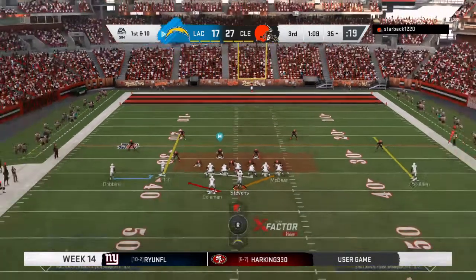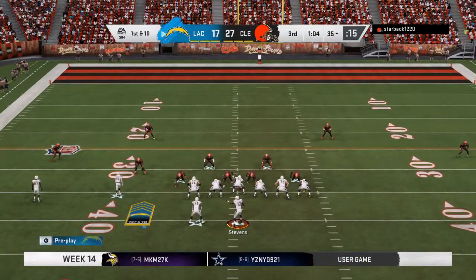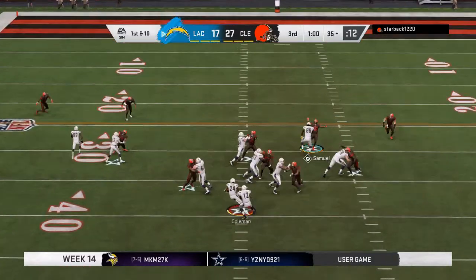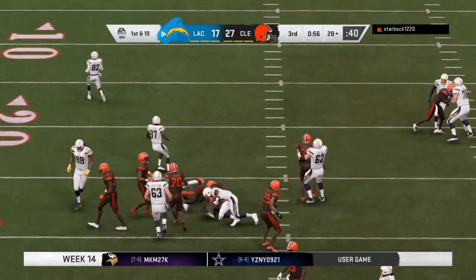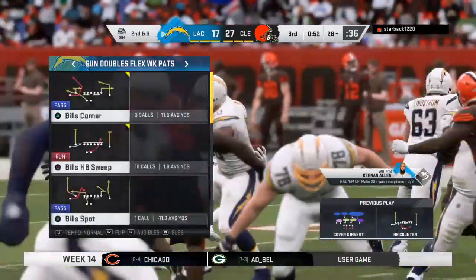So a 1st and 10 upcoming from Browns territory now at the 35-yard line. On the counter, here's Coleman. A solid run on first down. Gain of 7 leaves him with a 2nd and 3.